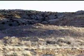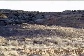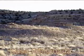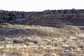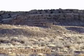Casa Rinconada on the canyon's south side is the largest known great kiva in the park. The trail to this structure passes several so-called small house sites, contemporary with Casa Rinconada and the great houses but very different in construction and function.